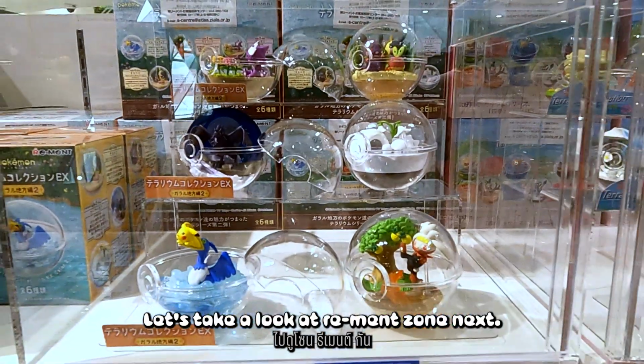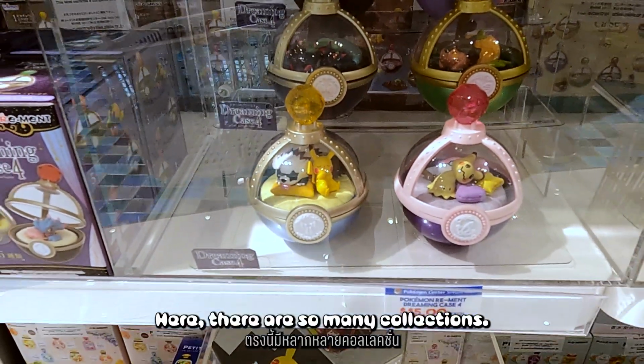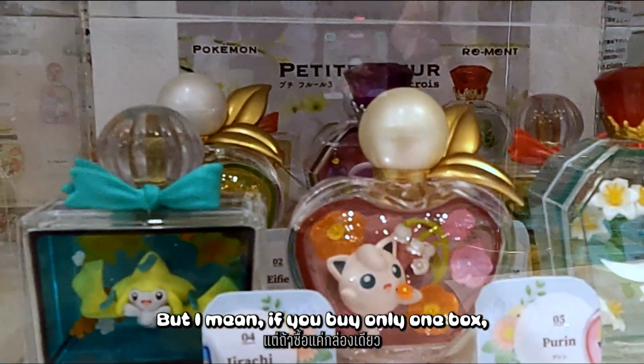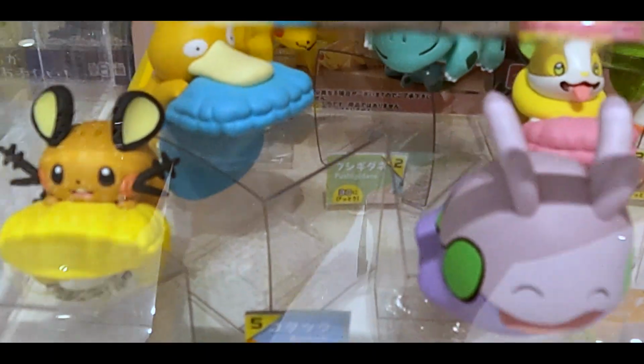Let's take a look at the Remnant Zone next. Here there are so many collections, but I mean, if you buy only one box, you have to gamble which one you will get.